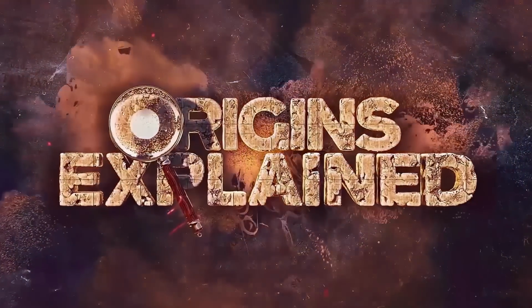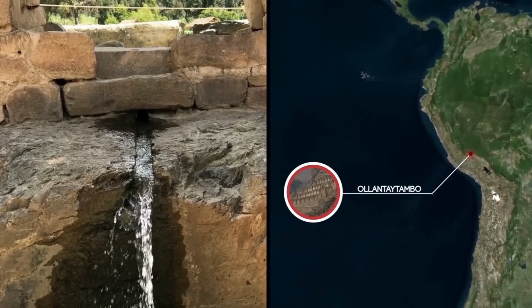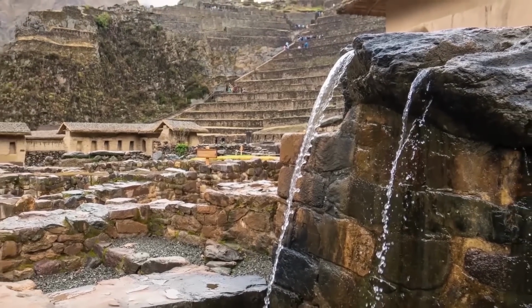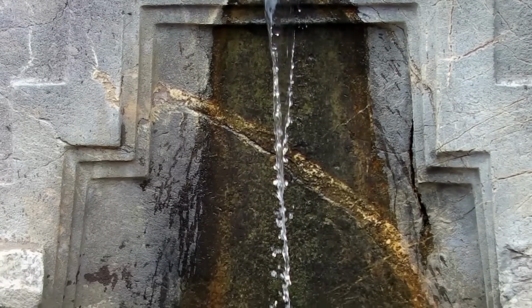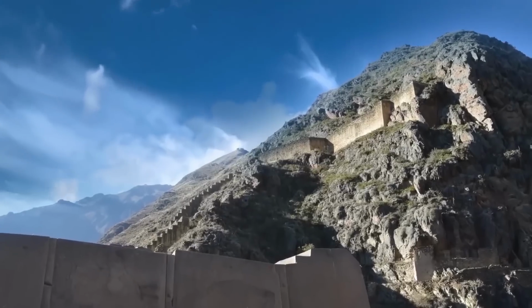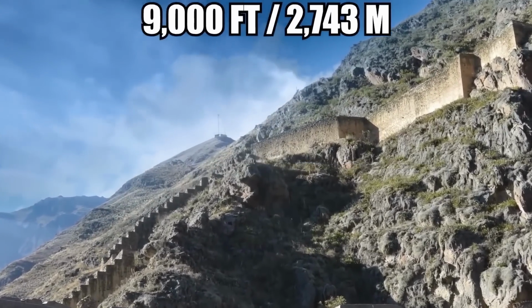The Inca Water Temple. The Inca Water Temple at the archaeological site of Ollantaytambo in Peru was erected to worship their water deities. It's one of the most impressive things the Inca ever built, even though most people don't even know about it. It was an advanced water fountain that surpassed the ordinary standards of Inca engineering and construction. It's also remarkable because the temple is situated at over 9,000 feet above sea level.